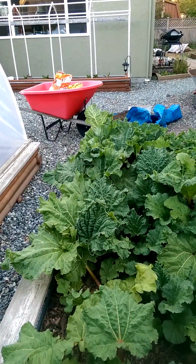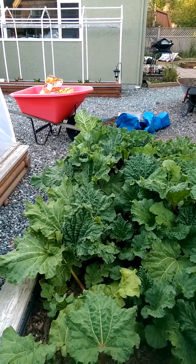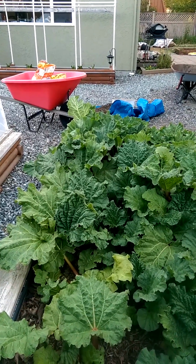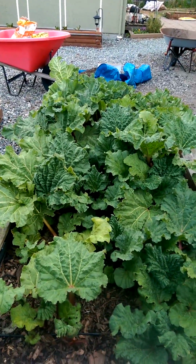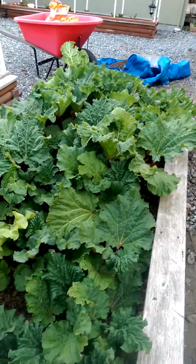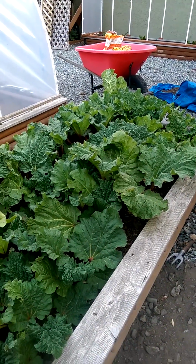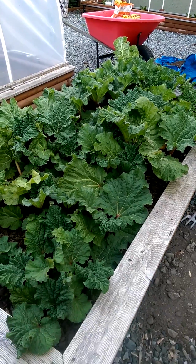And I also talked to an elderly lady who had grown rhubarb, and she was at a market in Cowichan last year, and she said you have to let your rhubarb rest. So that's what we did. From July onward, we didn't cut the rhubarb. That was the last time we took any cuttings, and so we think that's why it's produced so well this year.